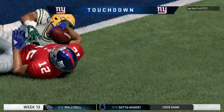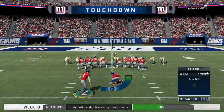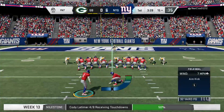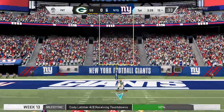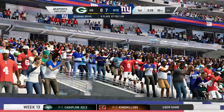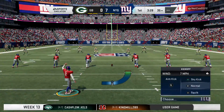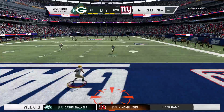Jones. And he's got it. Touchdown, Giants. Cody Latimer, his 4th touchdown on the year. And they are able to strike first here on their opening drive. PAT up and good by Rosas. And that makes the score 7-0. Now after the touchdown, here's Rosas on to kick it away.